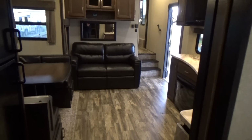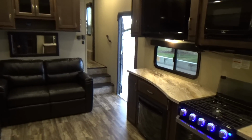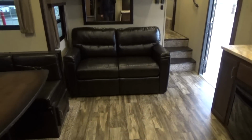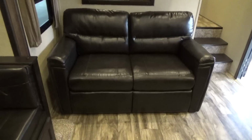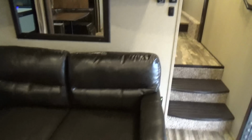Again, 34 feet, 1 inch in length, 8,144 pounds dry, 1,280 pound hitch weight. So really right weight capacities to be half-ton towable. Okay, coming up, tri-fold couch. Again, that flips out into a bed as well, so if you need to sleep some extra guests.